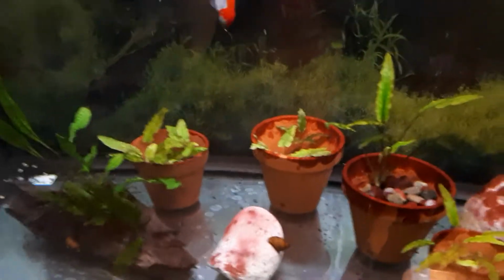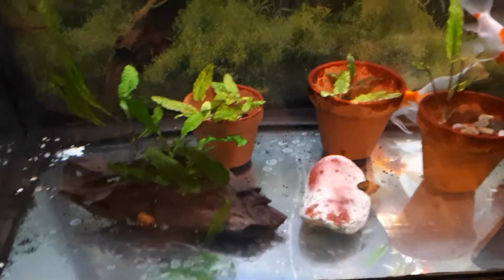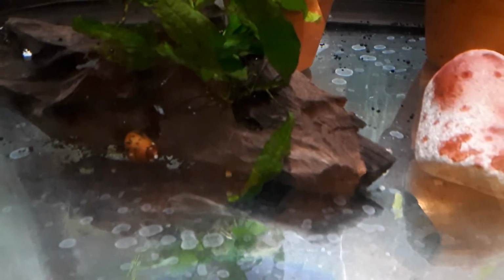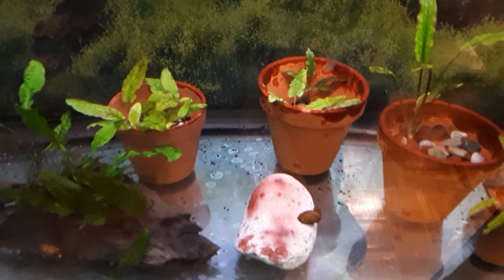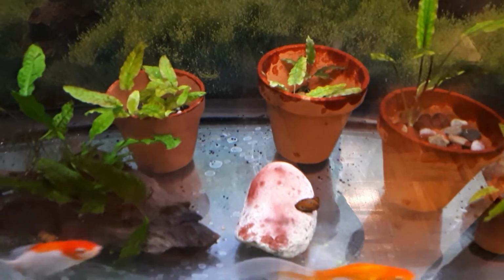So what do I have in here with them, guys? Let's go over the landscape. It's pretty simple aquascape. I've got some Java fern on wood. I got snails, nerites, which keep algae down. I've got a bunch of crypts, because they don't like to eat crypts for the most part.